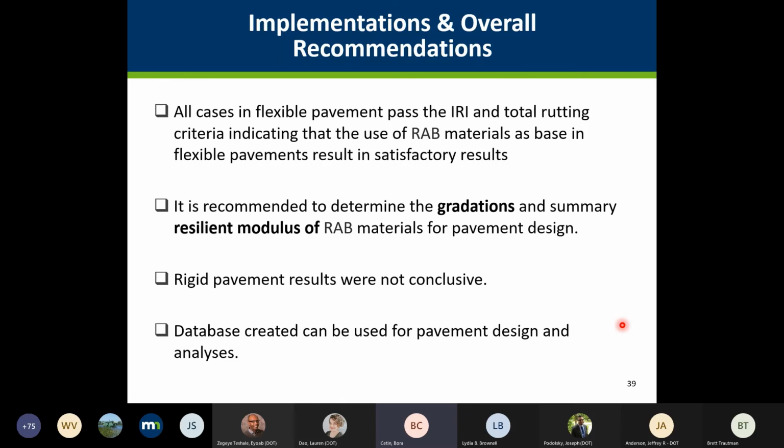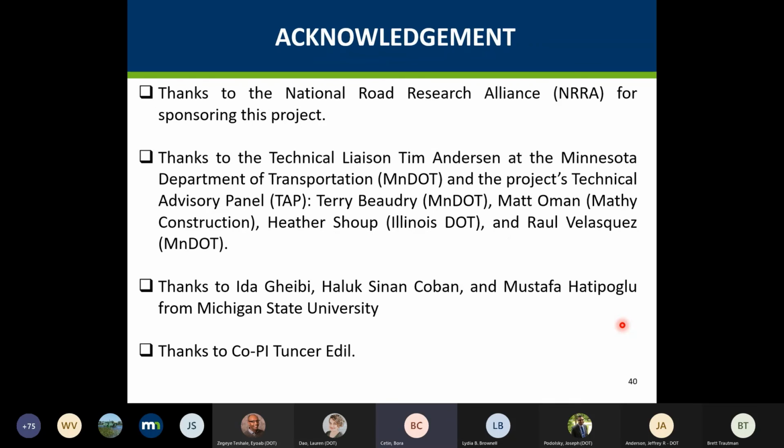And again, rigid pavement results were not really conclusive. Yes, we saw results there that exceed the limits, but there are more things going on. So that's why we would recommend more sensitivity analysis to be conducted on these rigid pavement results. And overall, in terms of implementation, the database is created. It's also in the report and also provided as a very well organized Excel file, so anybody can use that database for their pavement design and analysis.